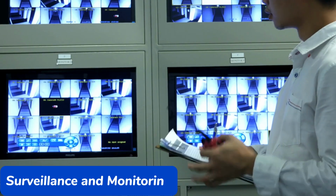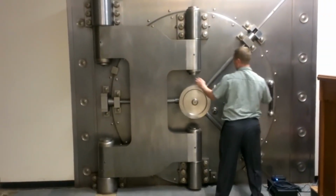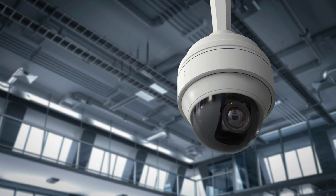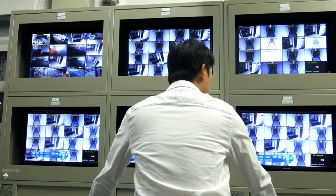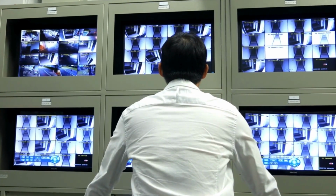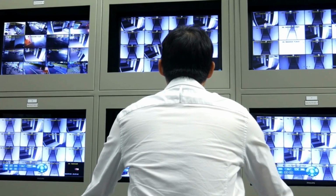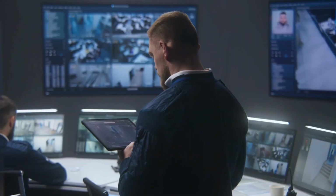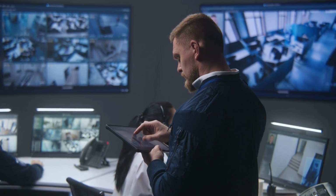Surveillance and monitoring. Even the most impenetrable vault needs a watchful eye. Modern bank vaults are constantly monitored by advanced surveillance systems, and it's not just a few cameras here and there. We're talking about 24/7 multi-angle, high-definition surveillance, paired with motion detectors and even infrared sensors to pick up any unusual heat signatures. Now, many of these systems are controlled remotely, and some banks even hire specialized security companies to monitor their vaults in real time.